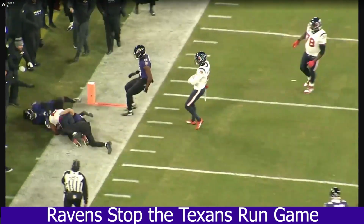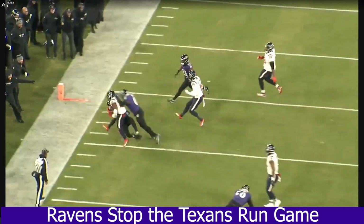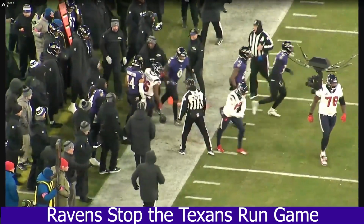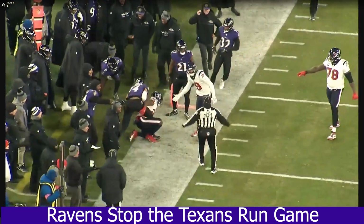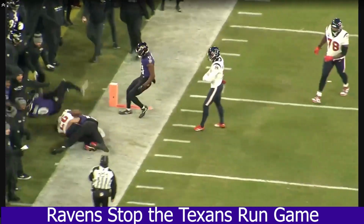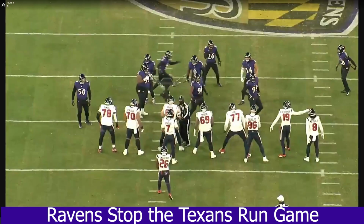But look at him finish though. He got fooled a little bit and came over there to finish, running to the football. Look at the boys running to the football. Running to the football, it matters. Get in the frame. Boom. Big boy football on the defensive side too.